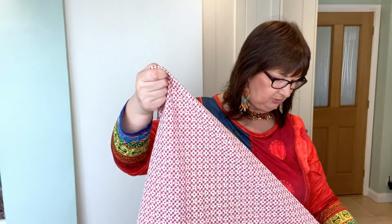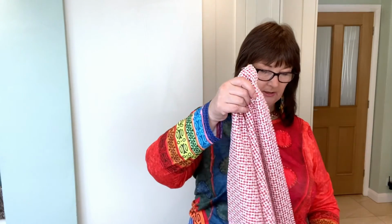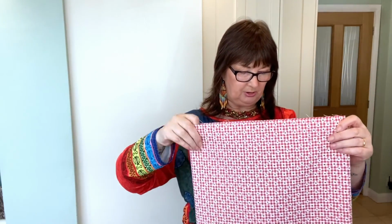Now let me see how much I've got of this. So I fold that back in half. And the width of it, so that's about 148 centimetres wide. And I've got about 85 centimetres of it. So not quite a metre, a bit short of a metre, but a nice size piece that I can do something with. And it's beautiful, absolutely beautiful. So I'm really pleased with that. So that's my number 2 piece.